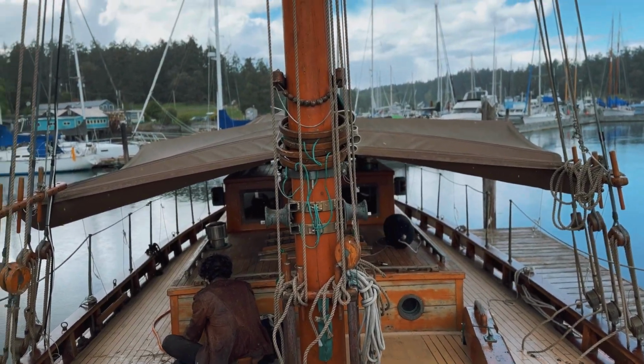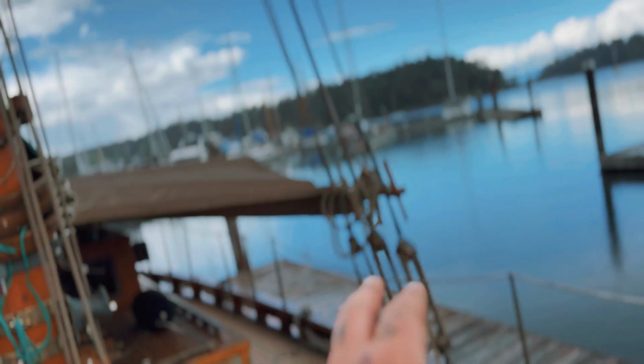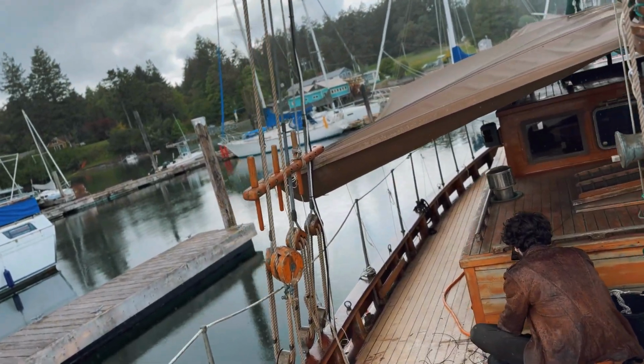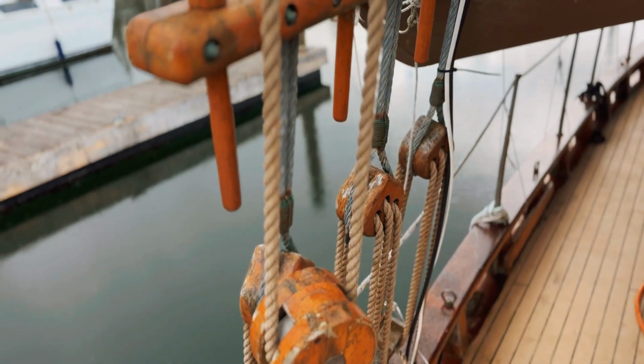Rig is square, tension's going in. We've got two on this side, fully tensioned. These guys I think are 90%, maybe 100%. And then one more to tension on the aft section of these shrouds. And then starboard is done.